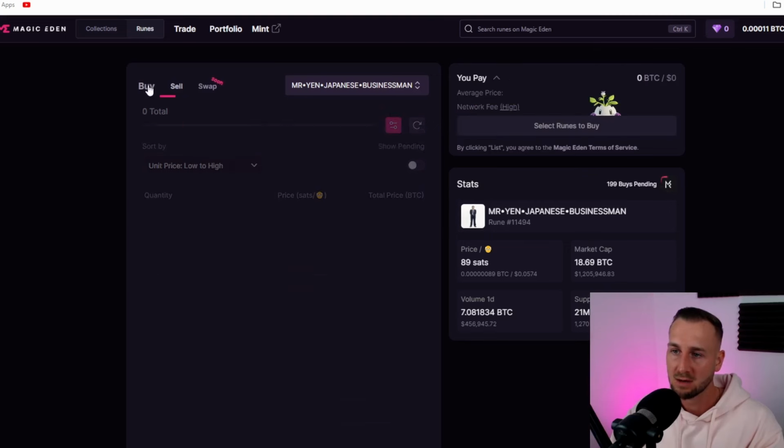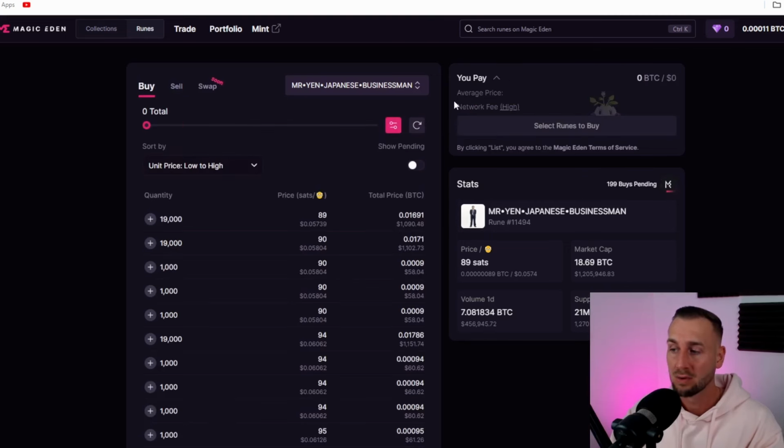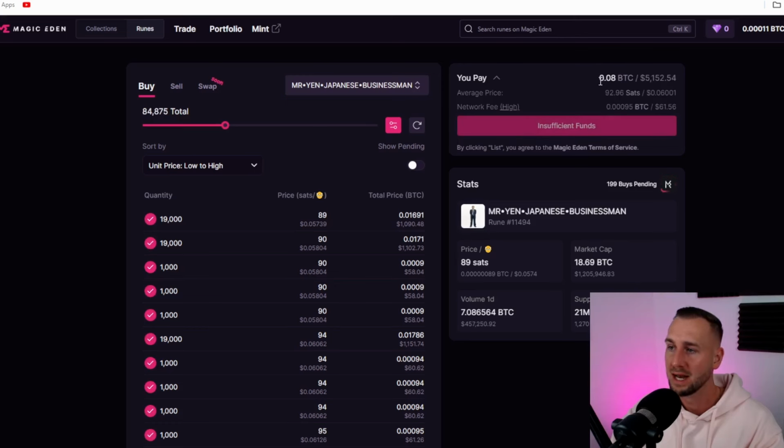The UI on this though, very good and slick overall. And if, as an example, you did want to come in and just sweep a load of these runes, you can use this slider here. If you've got enough funds, maybe you're a bit of a whale, you can come in and just start sweeping huge amounts of these collections. It will let you know how much you're paying, and it will pump it all through in one transaction for you. So if you do wish to sweep the floor, as in the NFT verbiage, you can also do that here on Magic Eden also.